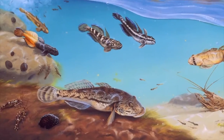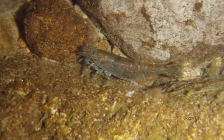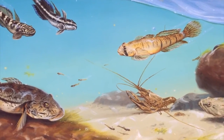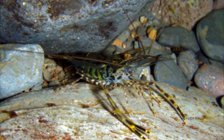Hawaii has two types of native freshwater crustaceans. The first is the freshwater shrimp called opae kalaole. There's also a native prawn called the opae oeha'a. Hawaii streams also have introduced crayfish and Tahitian prawns that grow much larger than the native prawn and opae. The male Tahitian prawns have very large claws, and they prey on native opae and fish.